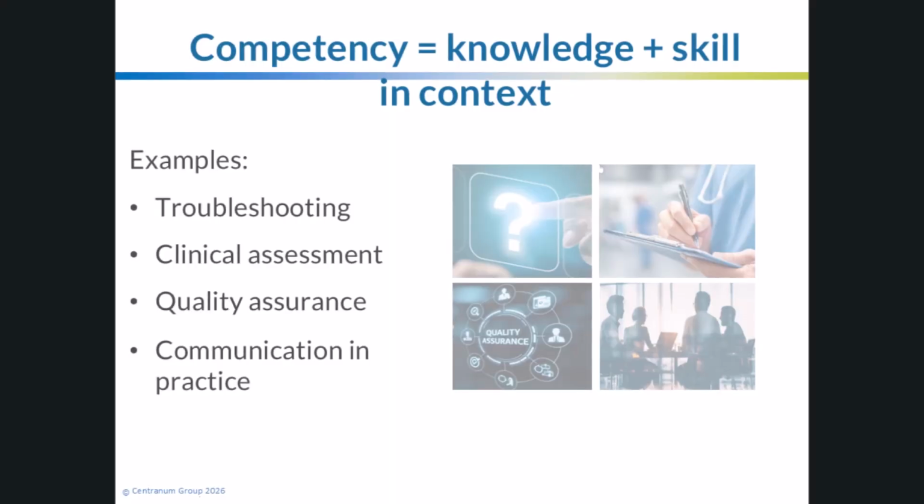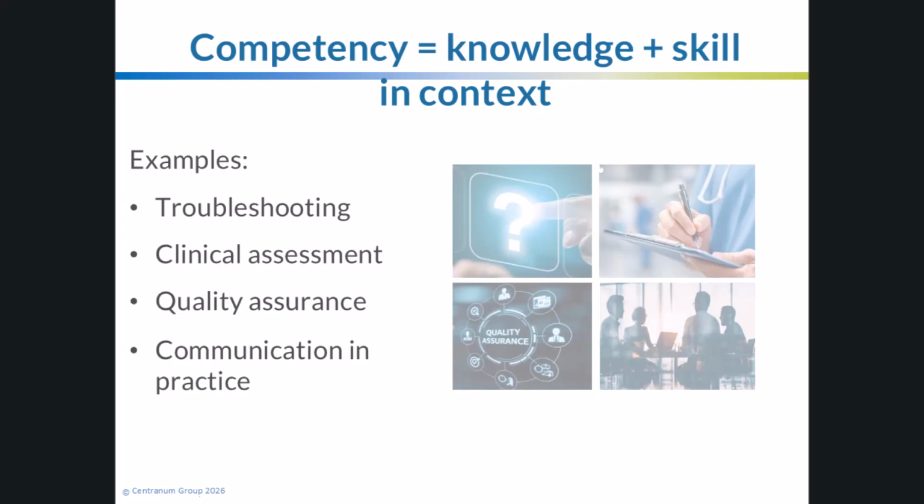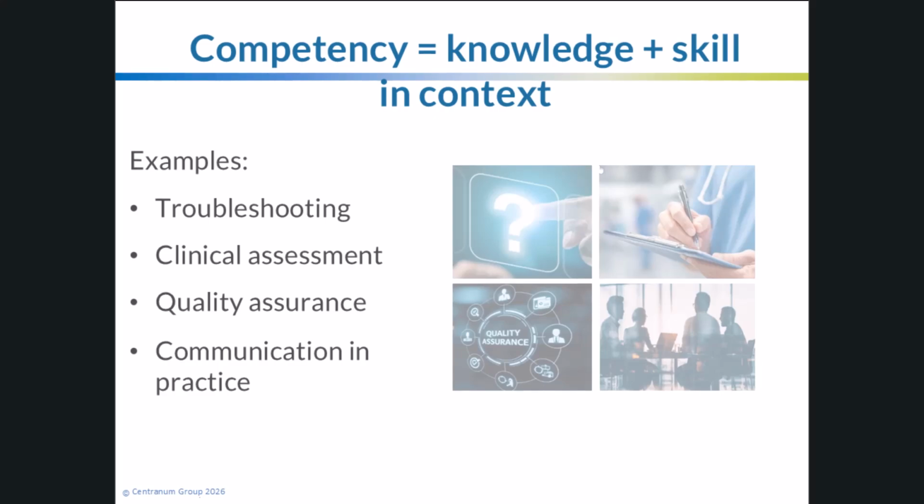A competency is broader. It's a combination of knowledge and skill applied in context, consistently and reliably. A complete competency includes principles, the underlying concepts or theory; skills, the specific abilities required; application, using that knowledge and skill in real situations; judgment, making sound decisions; observable indicators, what we can actually see during performance; and reliable performance, doing it consistently to the required standard. So competencies answer the question, can the person perform safely, effectively, and consistently in the workplace?